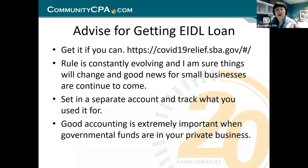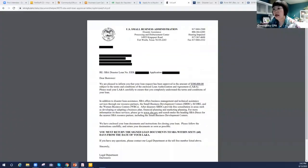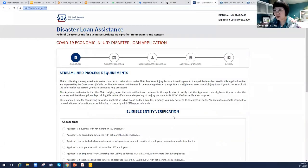And then, advice for getting an EIDL loan, here are a couple of points I have for you. You can get it right now, and you can apply. And I want to show you where to apply. If you follow my screen here, see, I came to covid19relief.sba.gov, and you should find a screen looking like this. This is where you apply.